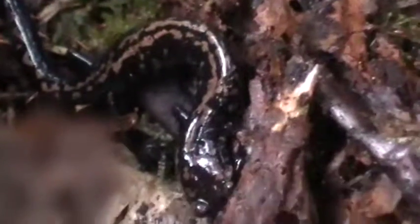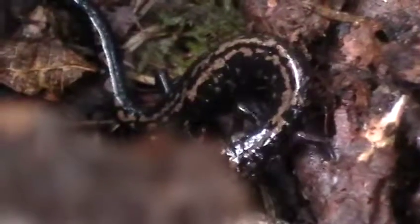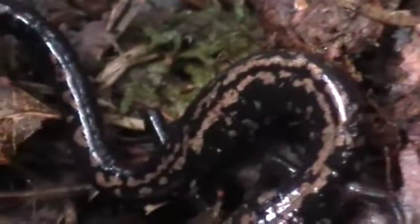There we go. Yonahlossee salamander. So this is a Weller's salamander. You'll note it's a small woodland salamander, black body, those tannish, goldish brown speckles on his back, almost in 2 lines on this specimen here. They love moist, high elevation spruce fir habitats like this one in northwestern North Carolina.